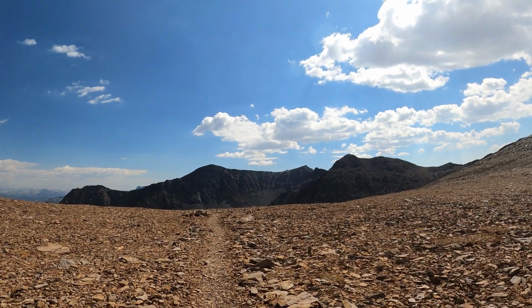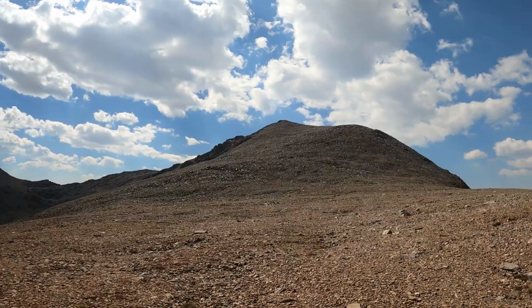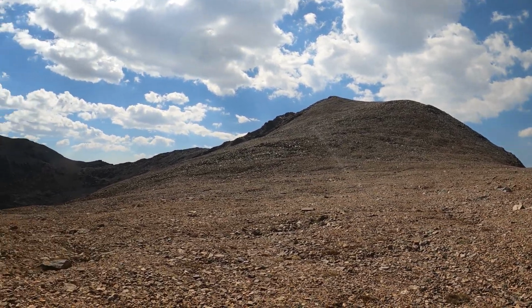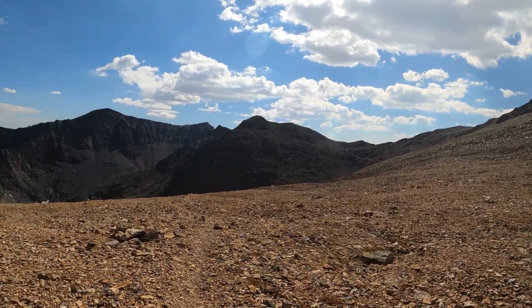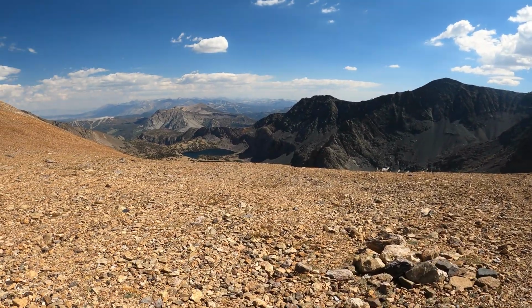Okay, finally making our way down from the pass. It should be about 2 miles. Hopefully it won't take us more than an hour to get to the lakes. And there are the lakes.